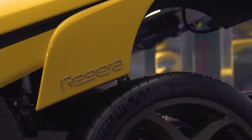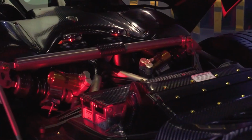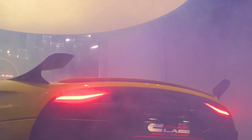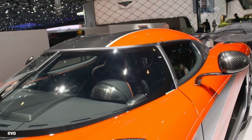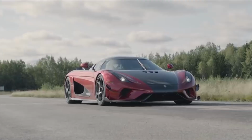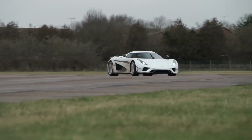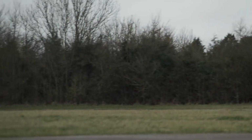The Regera does not have a gearbox. Instead, it relies on a mechanism known as the Koenigsegg Direct Drive, which directs all of the power from the electric motors and gas-powered engines to the rear wheels. The Regera, like other Koenigseggs, is nearly entirely composed of carbon fiber and Kevlar and weighs in around 3,500 pounds, giving it a fantastic weight-to-power ratio compared to its competitors. It can accelerate from 0 to 249 miles per hour in under 31.49 seconds, now the world record.